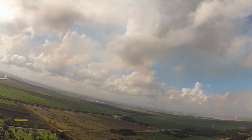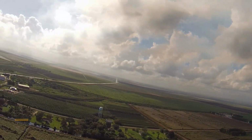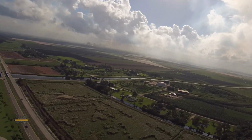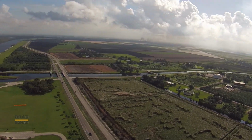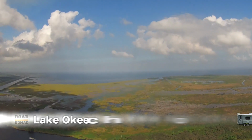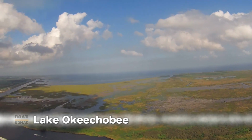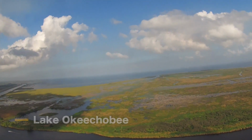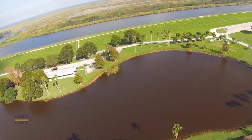Let's go around, see the surroundings. Down there we can see the Miami Canal, which starts here and eventually becomes the Miami River. And also check out US 27 down there and the nice park where we are. Beautiful view from up here. I wish I had a way to know how high exactly the drone actually is. That would be cool.